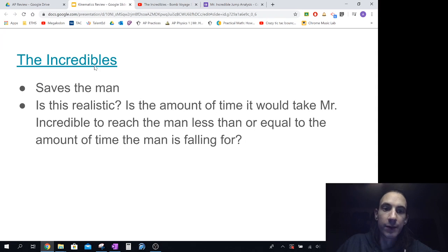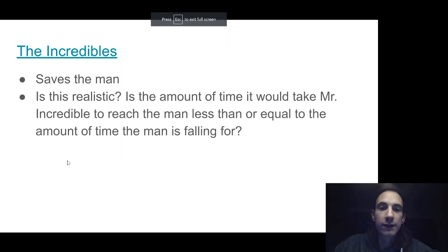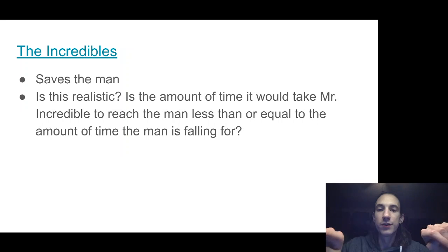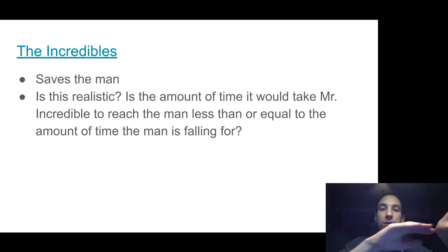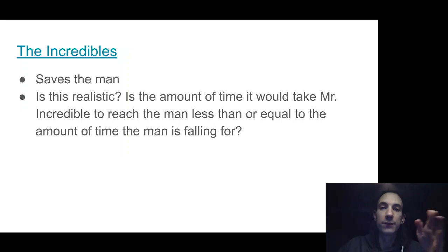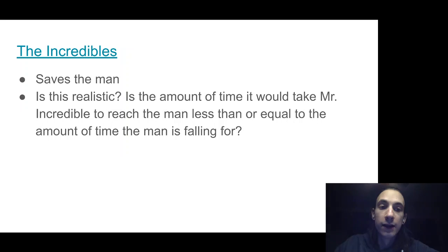And what we want to think about boils down to, is this scene realistic? Is the amount of time it would take for Mr. Incredible to reach the man, so the ramp up from him running to the jump, equal or less than the amount of time it took for the man to fall that distance? If it takes him too much time, then the scene's not realistic. But if it takes less than the time for the man to fall, then it would be realistic. He would have enough time to run that distance, jump in the air and catch the man. So that's what we want to look at today.